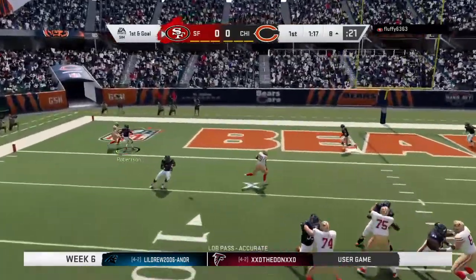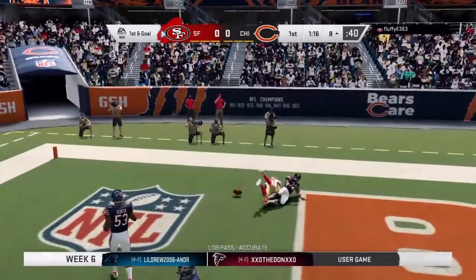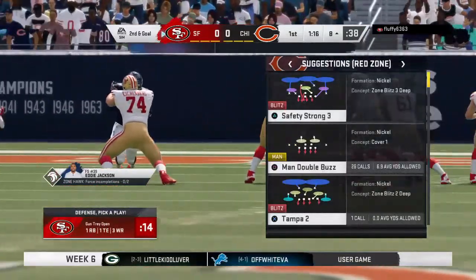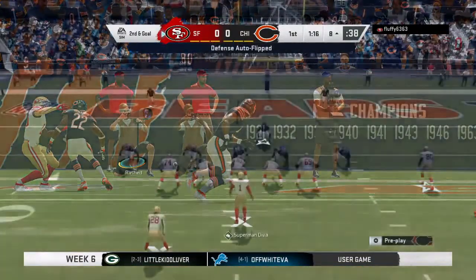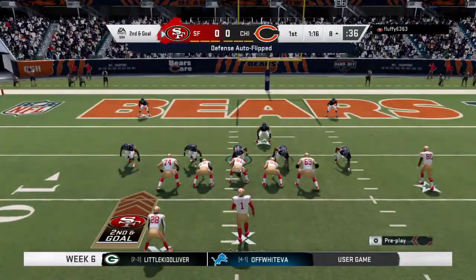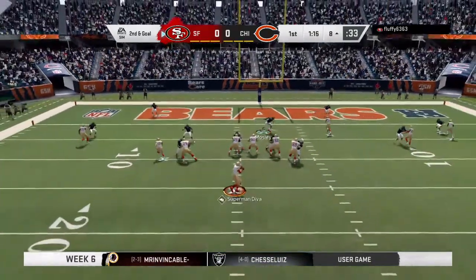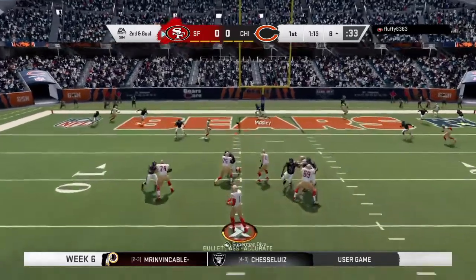Now a shotgun snap as they look to throw. Looking end zone, but it's incomplete. Hill, the intended receiver once again, but it'll be 2nd and goal. Nothing on first down, so the ball remains at the 8-yard line. 2nd and goal. Here's 2nd and 8.